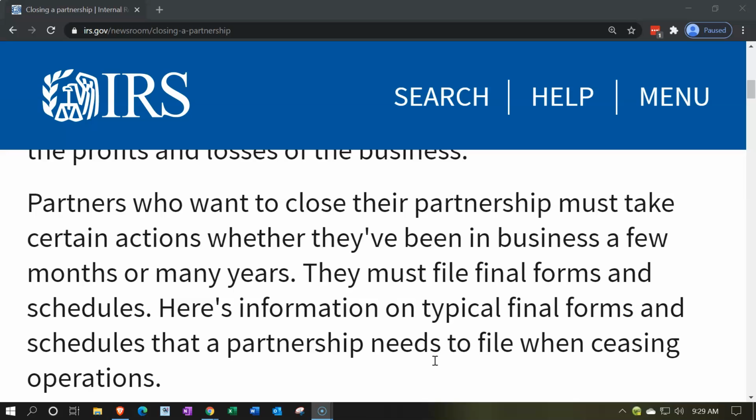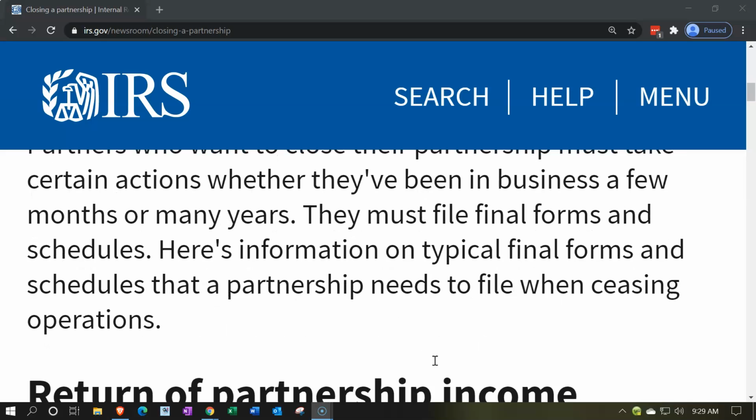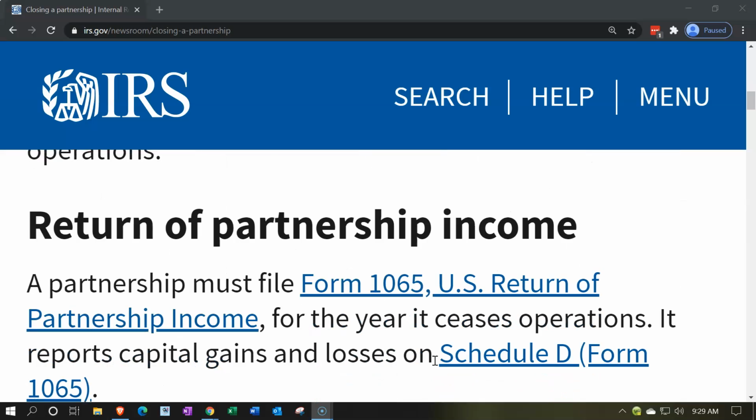So partners who want to close their partnership must take certain actions, whether they've been in business a few months or many years. They must file final forms and schedules. Here's information on typical final forms and schedules that partnerships need to file when ceasing operations.